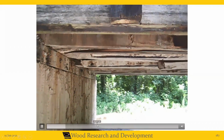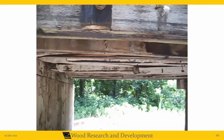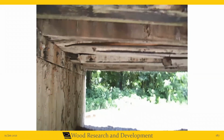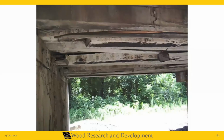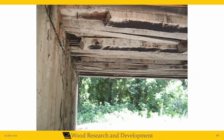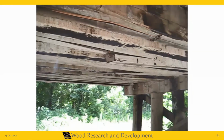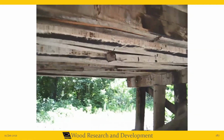I want to tell you a story about this particular bridge. It has 13 stringers in it. There's a train going across it. I'm underneath it. I don't feel like I want to be underneath it. You can see all of these notches were in these because 11 of the 13 girders had been replaced in the last 3 years. Thus why people don't want to use wood.